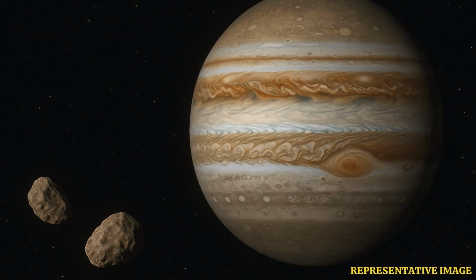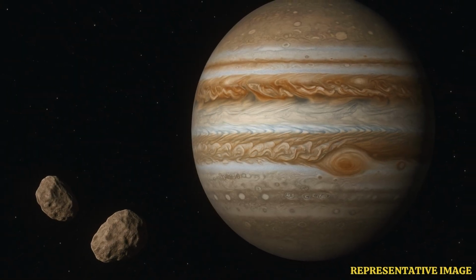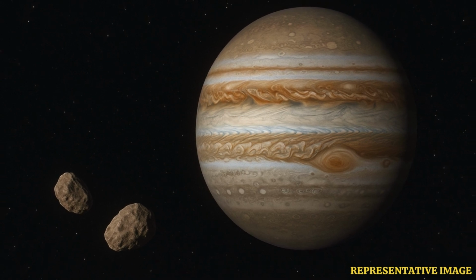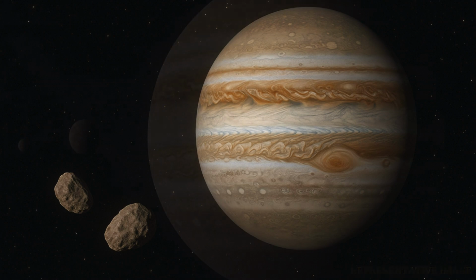Okay, so how do we know this? It was billions of years ago. Well, the clues are subtle, but they're there. Scientists looked at Jupiter's inner moons, specifically Amalthea and Thebe. Tiny little things, relatively speaking. What could they tell us? It's about their orbits. They're slightly tilted relative to Jupiter's equator.